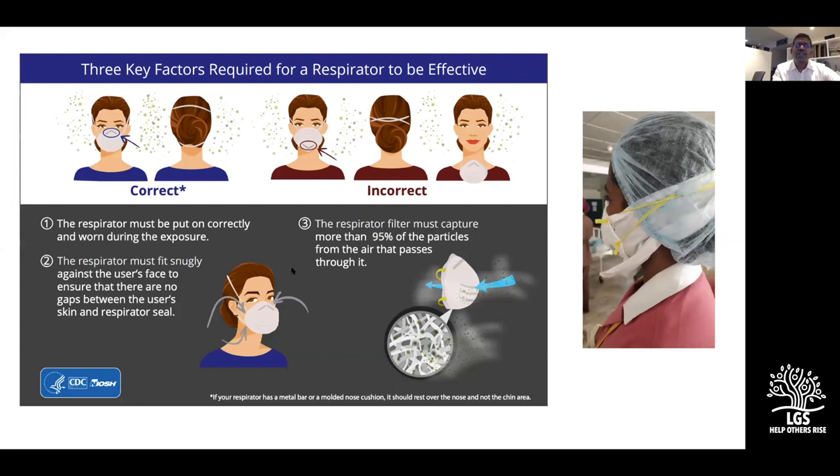You have to get the orientation right, in that the upper one, the metal bridge, must come to the top of the nose, and you can see the two flaps, above and below the bun and above and below the ear. Incorrect ones are wearing it upside down or having a flap here. This is quite common among nurses and I think among most healthcare workers. And you cannot leave an N95 mask hanging from your neck. Like this was during our training. She's wearing one of the masks and you can see the elastic band being crossed.